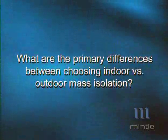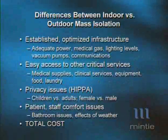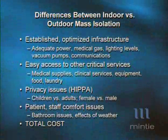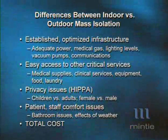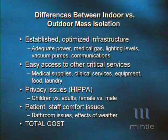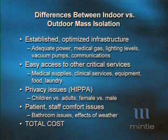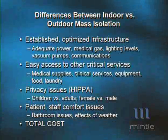What are the primary differences between choosing indoor versus outdoor isolation? There are a number of factors which distinguish the choice of treating large numbers of people inside the healthcare facility versus outdoor, all relating to the acuity of care provided, the number of patients needing treatment, convenience, and cost. The benefits of choosing indoor mass isolation are that the healthcare facility is an established, optimized infrastructure with emergency backup power supplies, medical gas, lighting levels, vacuum pumps, and communications.